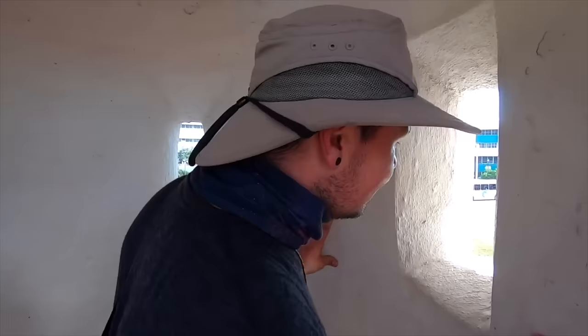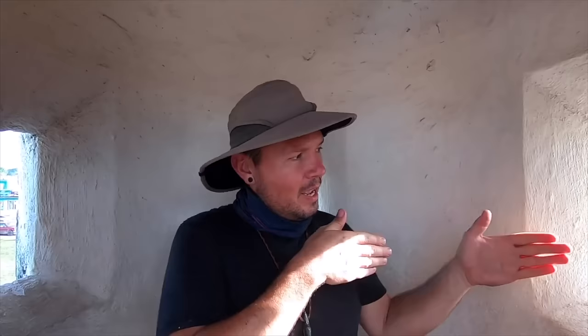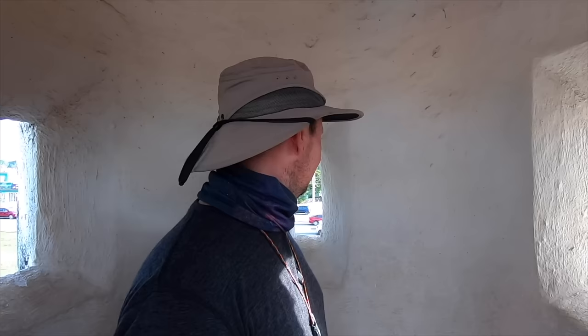But it is kind of crazy, the amount of thinking and engineering that went into these forts. Like the shapes of the portholes so they could aim the musket guns and have cover at the same time. It's pretty cool, pretty rad. But I would not want to have to live back when a bunch of pirates were attacking my city on a constant basis.